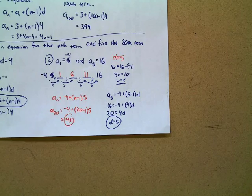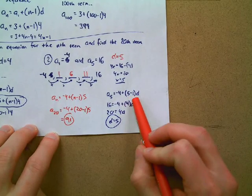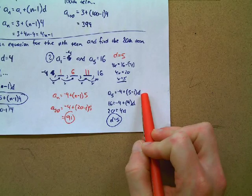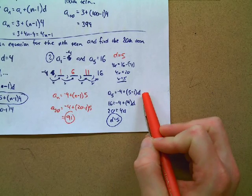Questions on any of that? Feeling pretty good? All right, so that's arithmetic sequences. Now we'll look at geometric sequences.